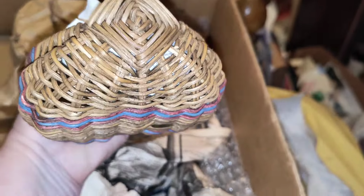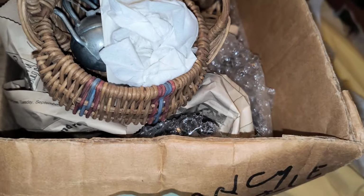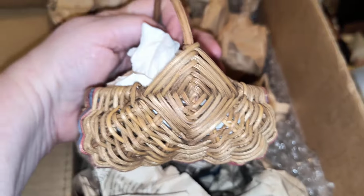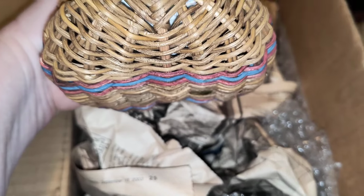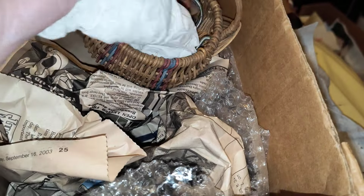I love old, tiny little berry baskets. This is beautiful weaving on this one. I love how they did the corners. Now let's see what's hiding in here.